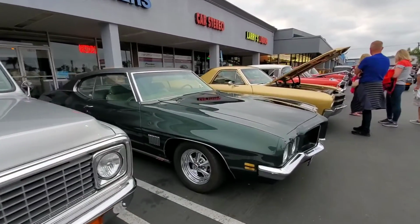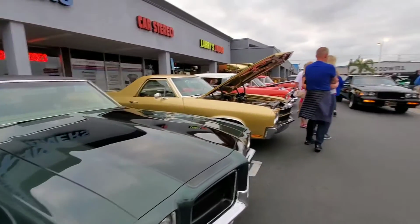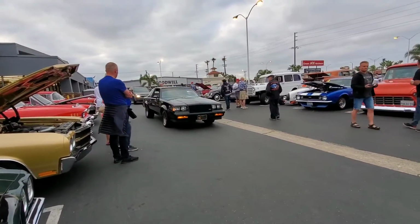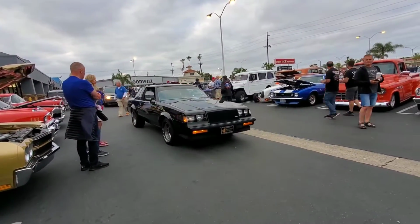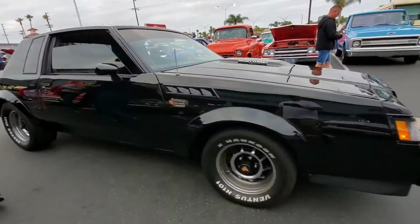I know, Dan, overstate the obvious. Got a Pontiac Le Mans in green. Look at this. You got, is this a Grand National? Is this Terek? It is, huh? It is. Yeah.